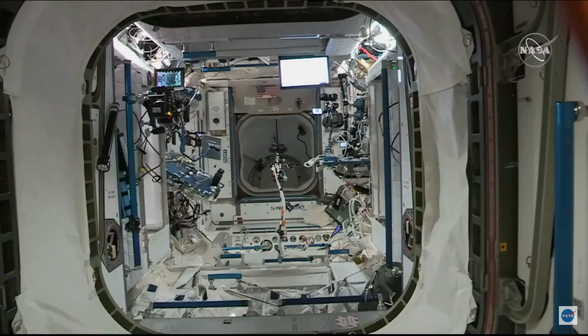This is Mission Control Houston. You heard the call from Bob Behnken, Joint Operations Mission Commander of the Demo 2 mission, taking down some of those video feeds. We're still waiting for some of those milestones to pass before actually opening the hatch. The Dragon crew continuing to get themselves ready before opening the hatch.